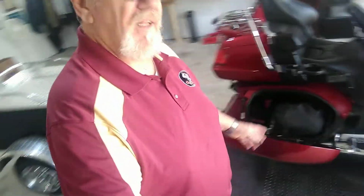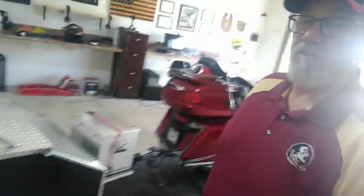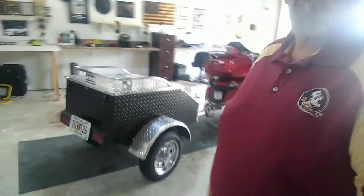But let's talk about carrying capacity. My Goldwing has a lot of room, as y'all have seen in previous videos. I've got the side bags. I've got an enormous trunk that you can see. And we have a cargo trailer. Now the cargo trailer is absolutely the cat's meow. And I'll show you why.